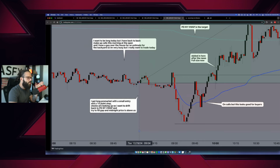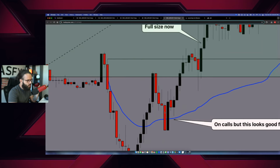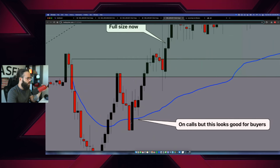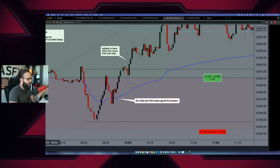So we see price take New York VWAP to the downside, but quickly regain that New York VWAP with buyers basically bringing us back to the open price. We then see sellers try to regain control here, and they can't. So as I'm on my calls, you can see my note here, I see buyers step back in and create a higher high. So we have higher lows and higher highs starting to build, maybe a bottom here at 58.38. That's the price I'm looking at.